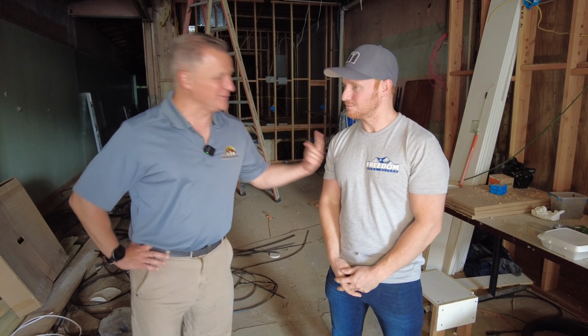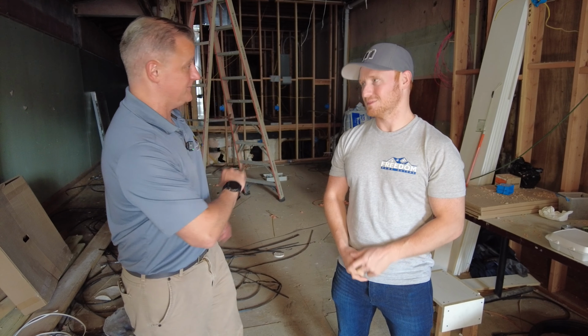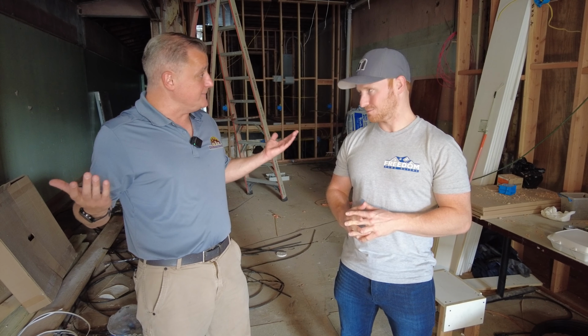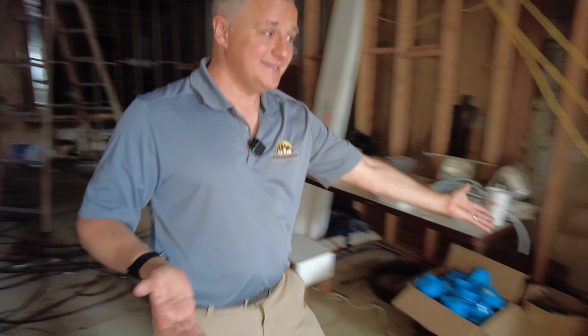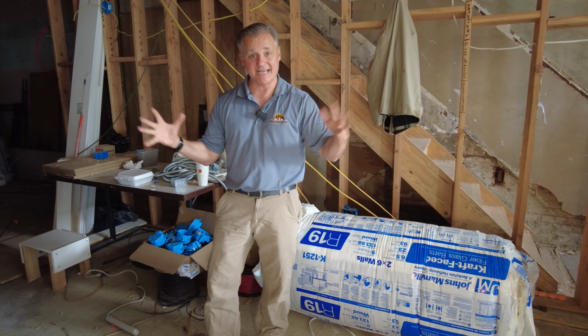One, they assume that everything that's supposed to be there is there, and they assume that what is supposed to be there is in good working order. And there's no way to tell unless you open the walls up. I'll give you an example. What's that? This is insulation. This is going to go into the walls. It keeps heat inside the box.